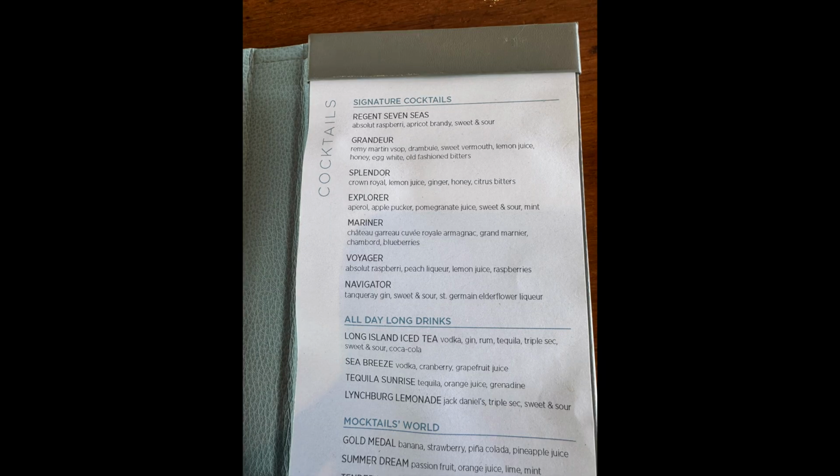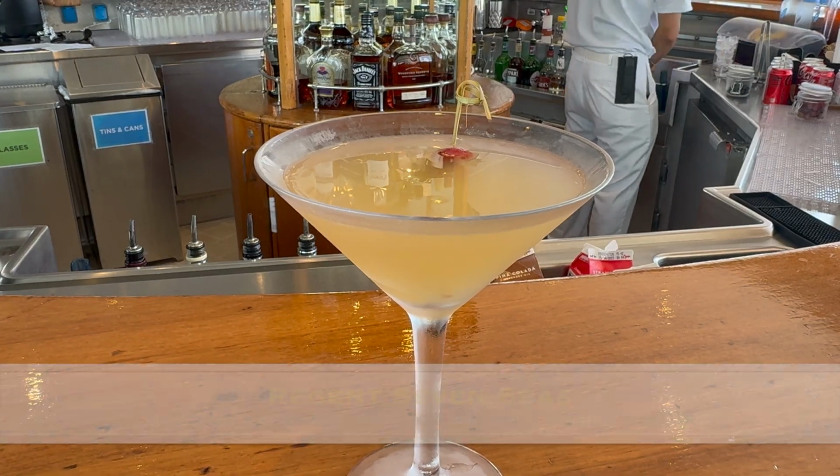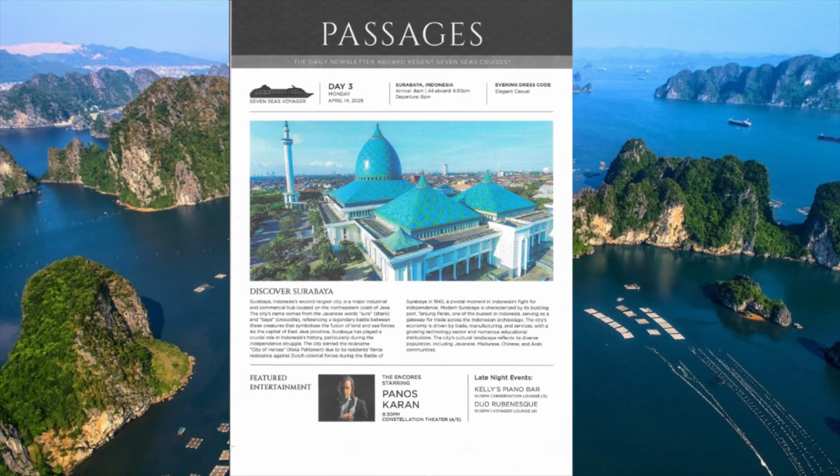This is a look at the specialty cocktail menu, of which I bragged about wanting to drink one of each one, which I believe I did accomplish. They were quite good. You wouldn't want to drink them all night, though. And this is the Regent Seven Seas signature cocktail. It was delicious. Now let's head over to Surabaya, Indonesia.